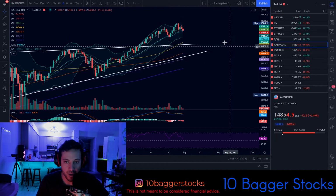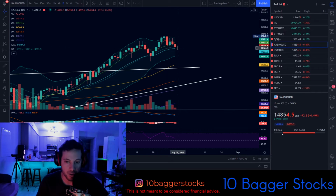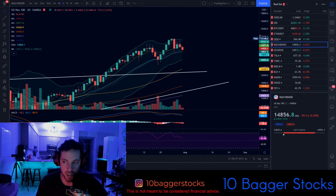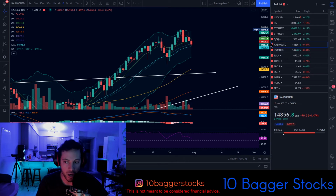The NASDAQ, bulls looking for a double bottom off of this area. It's getting fairly close in the futures. Bulls are holding that 20 EMA thus far. They're fighting around that middle Bollinger Band with the bears. We are riding below that red line right now, so showing some weakness in the short term.